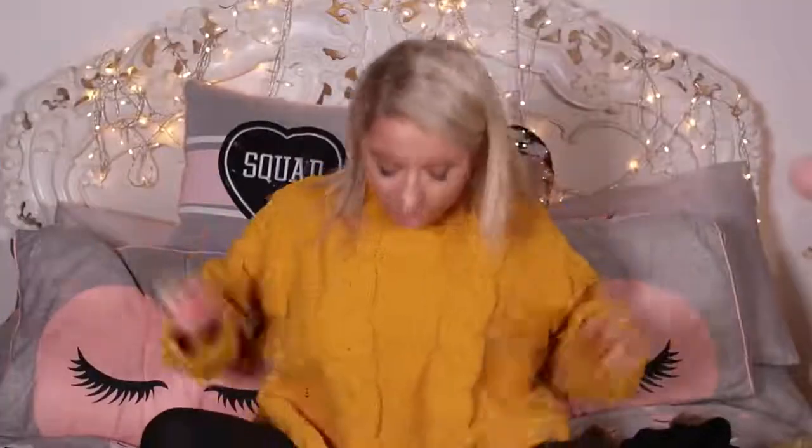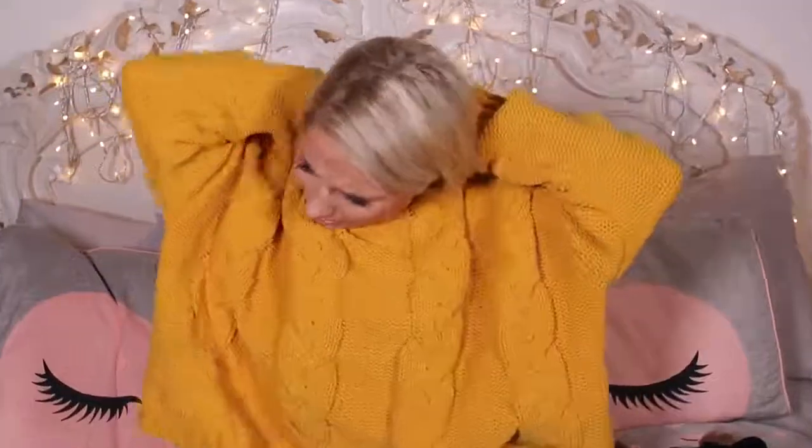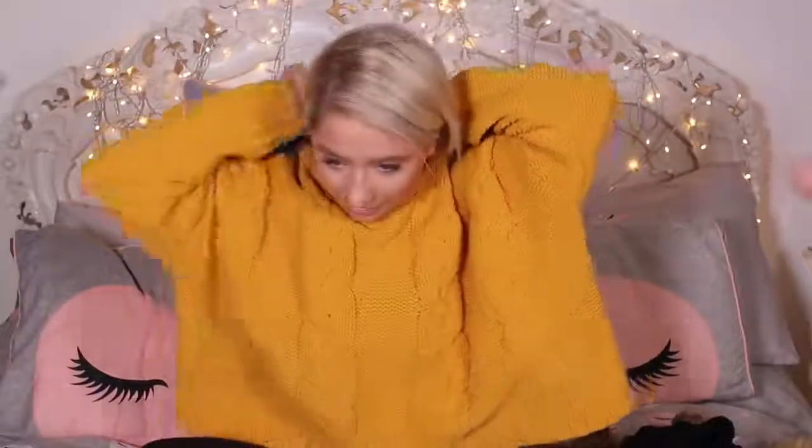But quickly, this is the first thing, I just couldn't resist and I really wanted to wear it. So I'm wearing this jumper right now. This jumper I'm literally obsessed with. I can't actually remember where it's from now. Let me have a look. It might be River Island. Let's take a look. Bershka, it was. Oh my god, that struggle.